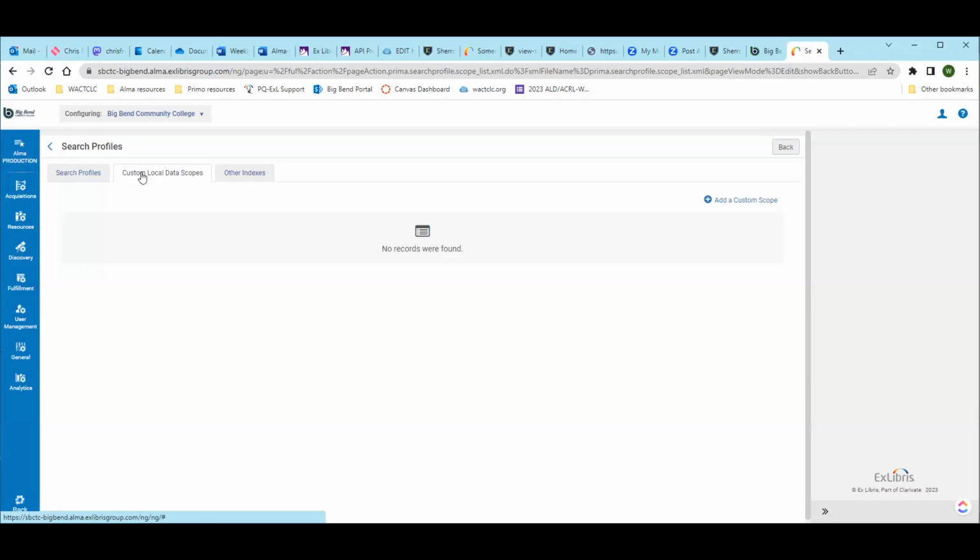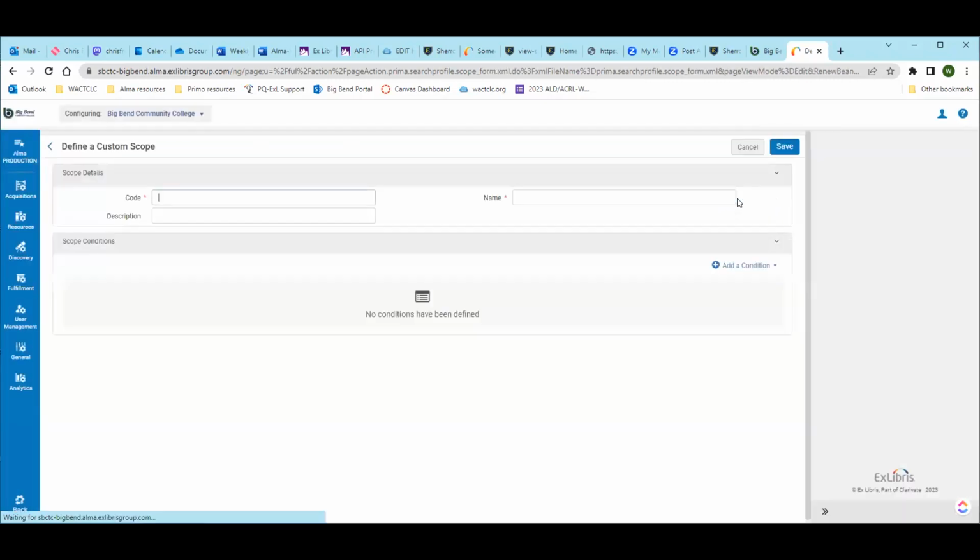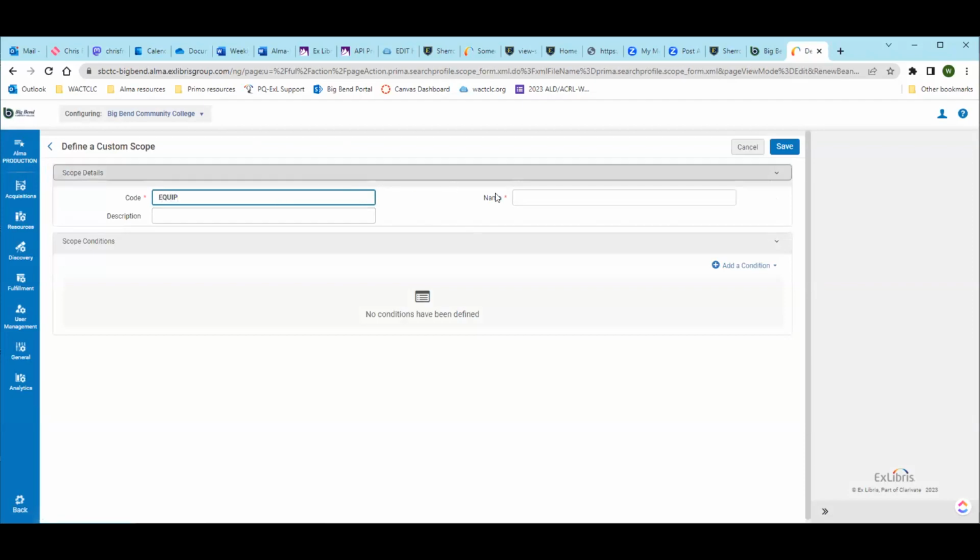But again, the presentation itself was so goofy that I was like, not sure that I know how to do this, but at least now I understand that the possibility exists. So you'd be here and you'd add a custom scope and you'd give it a name.